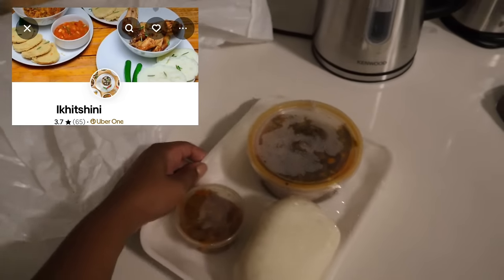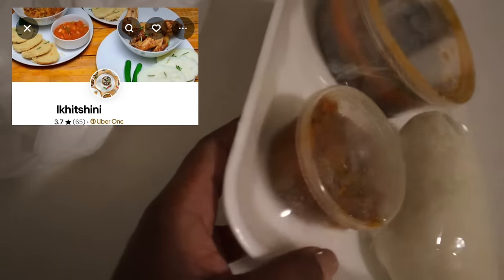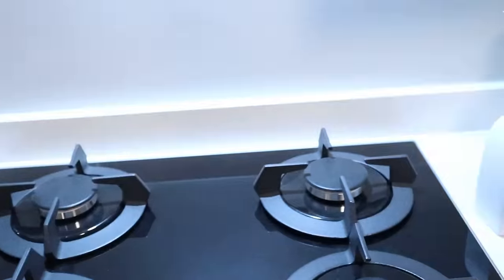I ordered on Uber Eats. I have ordered from this restaurant before, but the one in Pretoria. So I will have the restaurant's name somewhere on the screen, but this is how the food came packaged and sealed. Let me switch this light on.